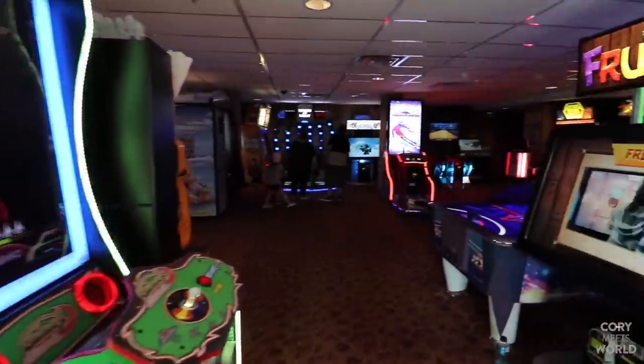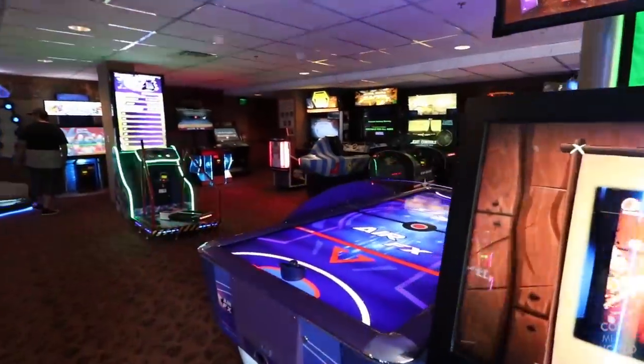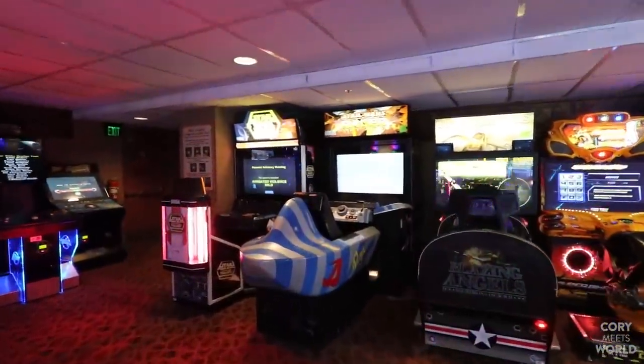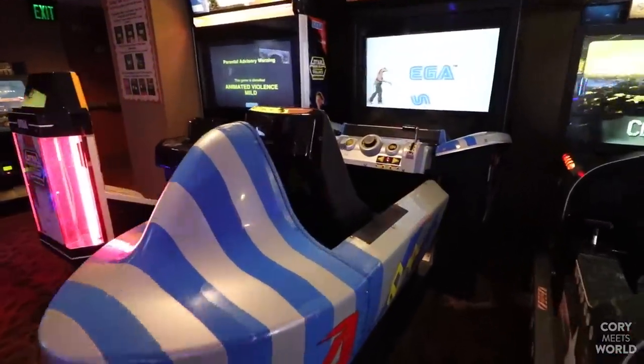Everything from pinball and air hockey, basketball, the stuff that you would expect. And then check this out, this Star Wars Racer arcade. This is pretty cool. It's like you're in a little ship.